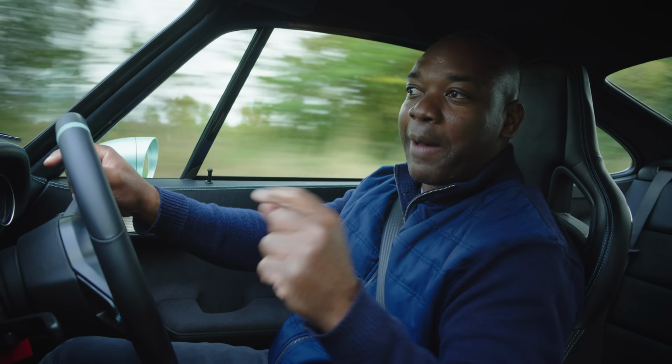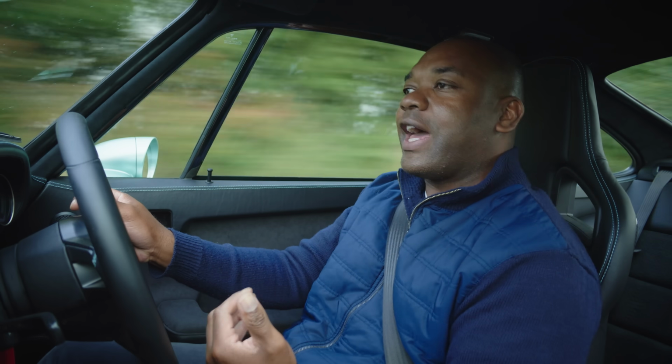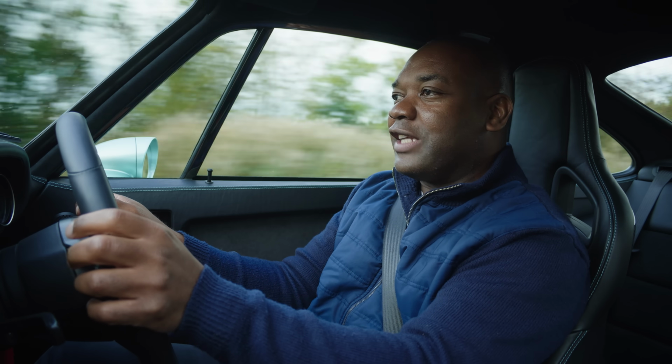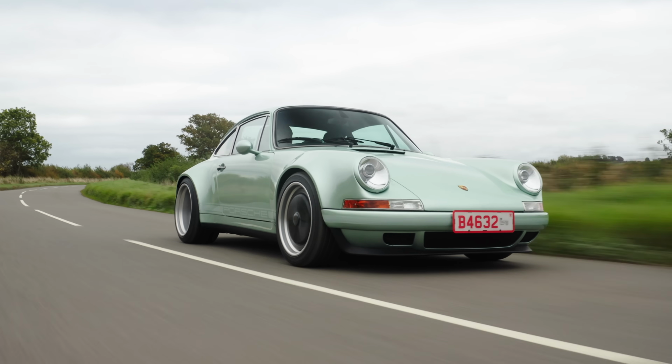Notice I didn't say it feels like a modern car. It doesn't feel like a brand new Porsche 911 or any kind of really up-to-date sports car. But it still feels as if everything is quite fresh. The suspension isn't knocking, there aren't any weird noises going on. This feels like a really well put together car.